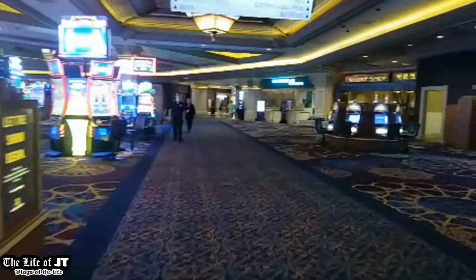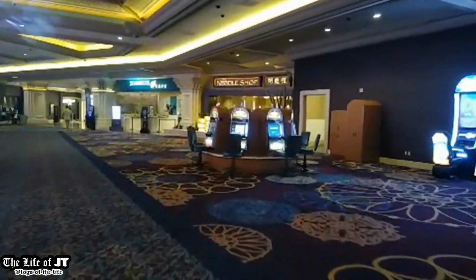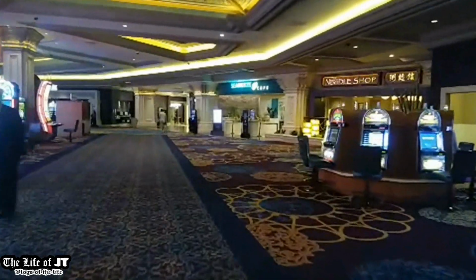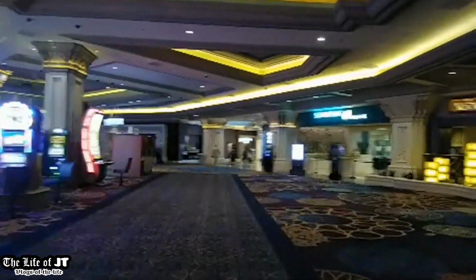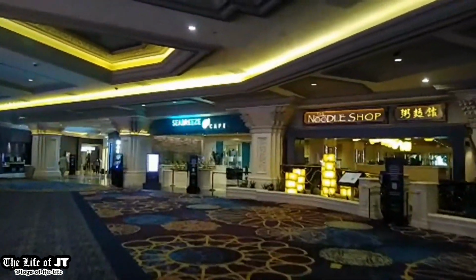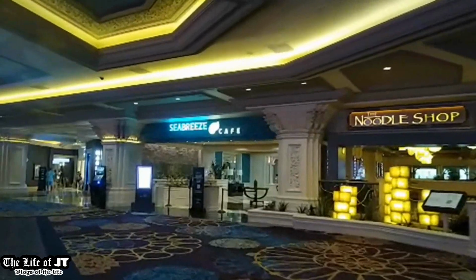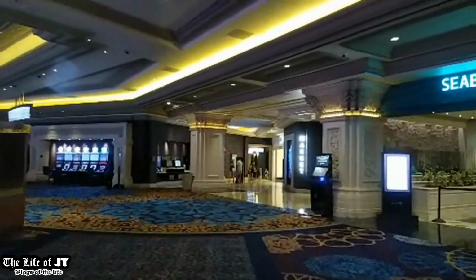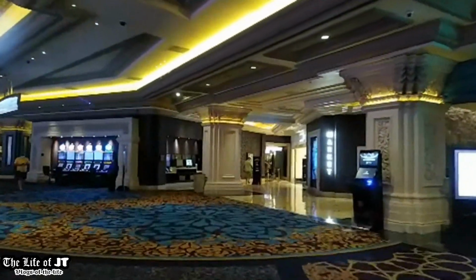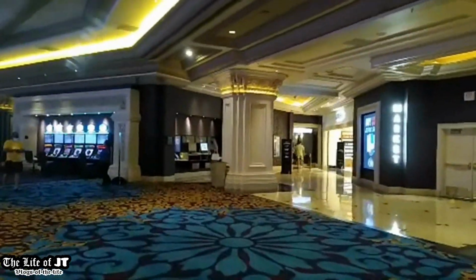Here's some more employees coming up. Security and regular employees not saying a word about filming. They really didn't care. On the right, you're going to see the noodle shop. Never had it. Would love to try it one day. And then you got Sea Breeze Cafe coming up also on the right hand side. There's a couple charging ports, an ATM machine, and then your player's card redemption code machine to the right there.